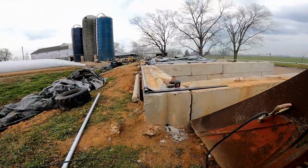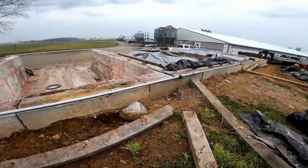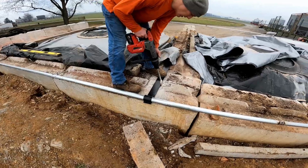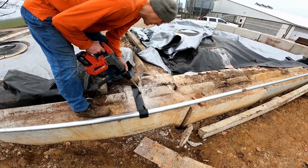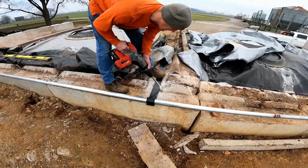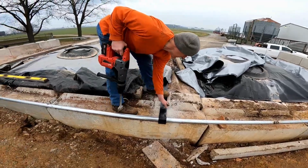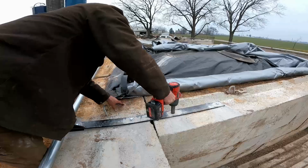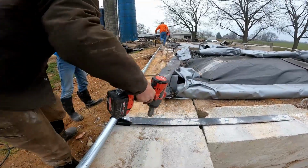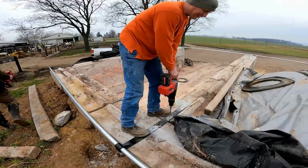Out just a hair on the next one so you're in. I think that's good. That's pretty good. Oh yeah, that looks good. Awesome. I don't want to steal all the fun.